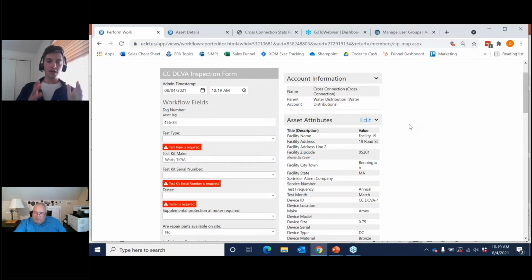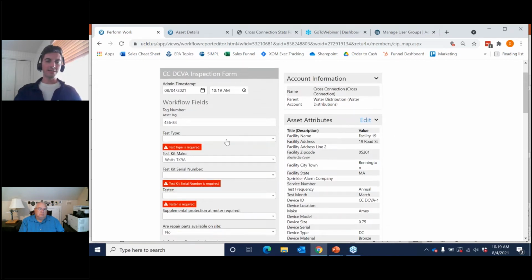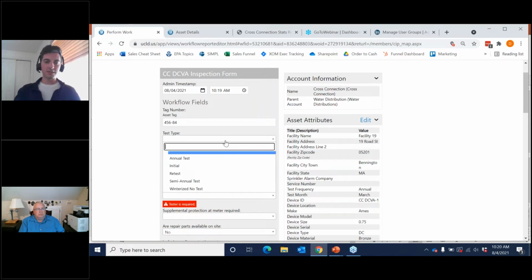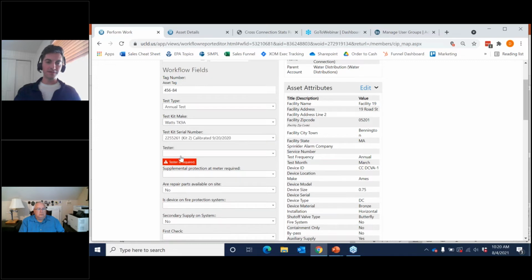There are a couple of secret sauces, if you will, to making the data ingestion piece work, and a lot of that lies in how the form gets configured. As you see here, the forms are configurable to how you want, what data you want to collect as an organization. But as we're going through, I want to point out a couple of specific things.